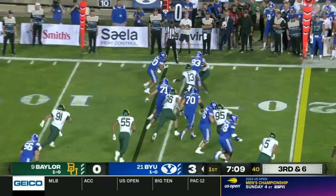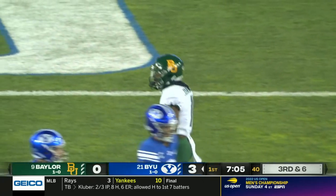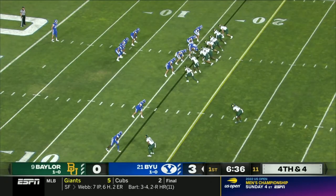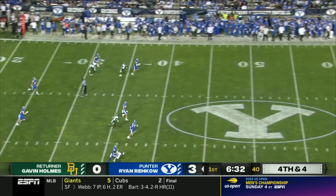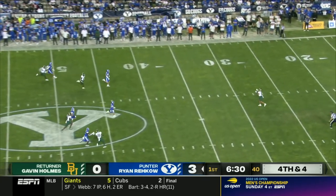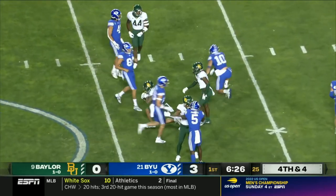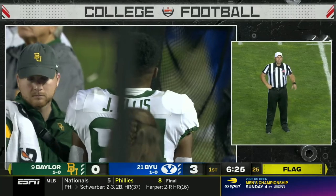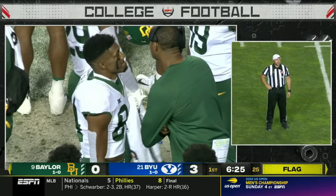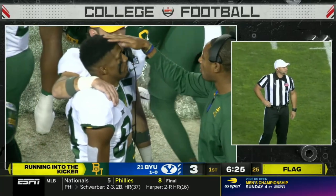Brooks motions out, they come back into the boundary. And that's going to be stopped up for a gain of two. Lorando Johnson. So Holmes is standing back on his own 35. Here's the punt from Rico. And Holmes all the way back at his own 28. So there's a flag down on the play and another flag back at the 32. Running into the kicker, number 84. That's going to be enforced 5 yards from the previous spot and result in a first down.